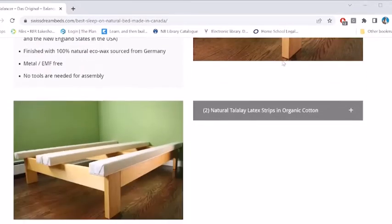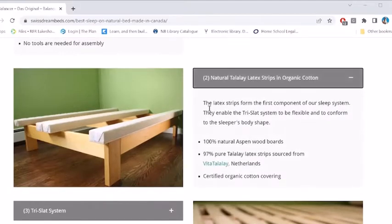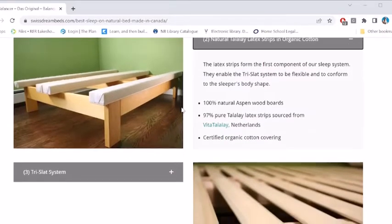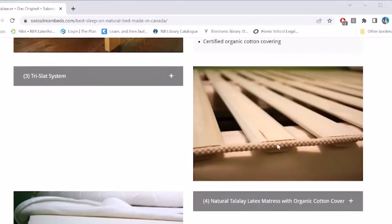Okay, so then the second components on top of that are the latex support strips. Now, these are simply made out of a piece of wood, again, aspen wood, and then there's a piece of Talalay latex on top of that, and all of that is wrapped in organic cotton. These are part of the foundation of our system. And combining those with the slats, as you see in this picture, which rest on top of the latex strips, it makes up our slat system. That is the foundation of our bed, and really most of the benefits are derived out of that combination of latex and slats sitting on top of latex.